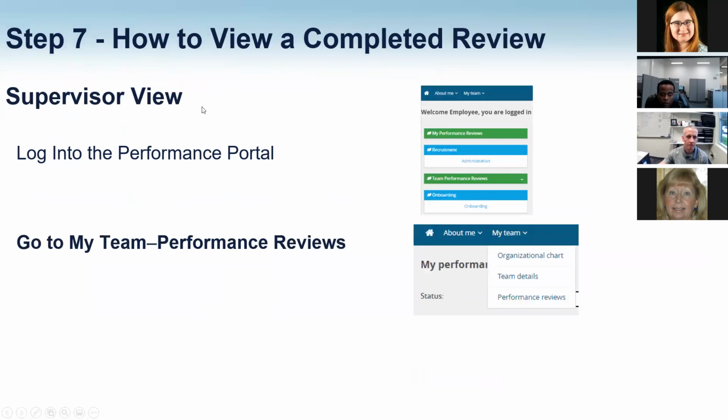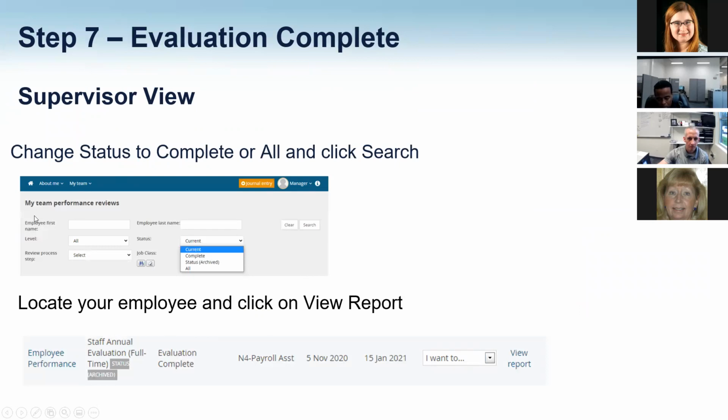From a supervisor's perspective, you're pretty much going to do the same thing, except you're going to log into My Team. Once you log into the site, you'll go to Your Team, Performance Reviews. This is what the screen looks like. You will change the status to Complete, and then you will see this. You will be able to view the report, or if you click the I want to, you'll also get View the Report as well.